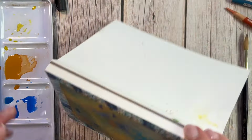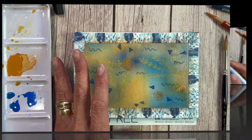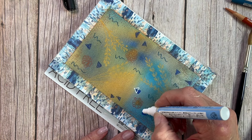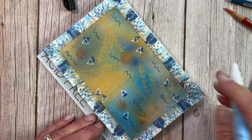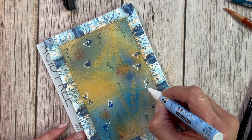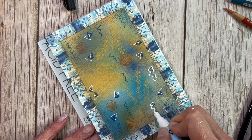Let's see what we can do to help this guy here, because right now I'm not crazy about it. Let's do some adjacent geometric shapes here. I'm using a white paint pen that has a fairly narrow nib, but any kind of white gel pen should work. And then for these, let's do kind of an outline. Because why not? Why not indeed?